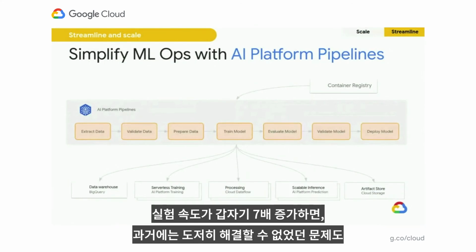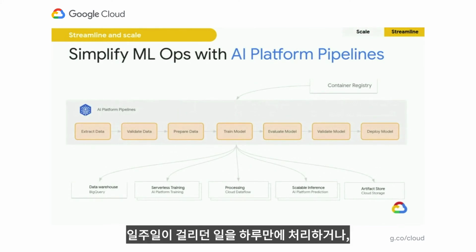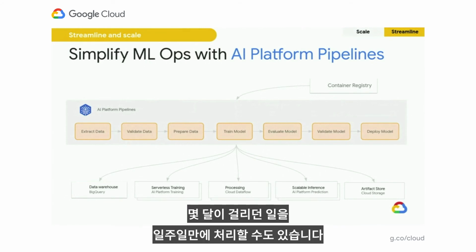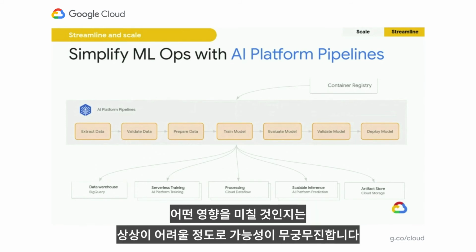As I mentioned before, AI platform pipelines is a transformational technology for many teams. Seeing a 7x increase in the rate of experimentation all of a sudden makes problems that were previously unsolvable solvable. Now, all of a sudden, work that would have taken me a week may take me a day, or work that may have taken me months may take me only a week. With the power of that kind of velocity increase, you can only imagine the capabilities that your machine learning or data science team may be able to affect.